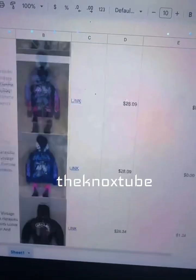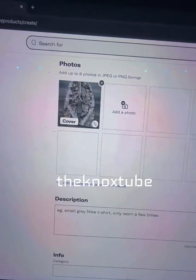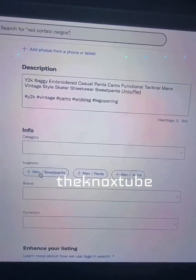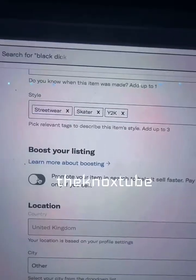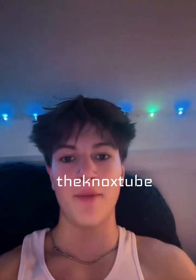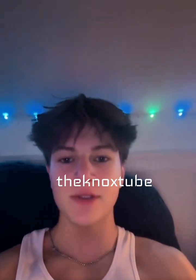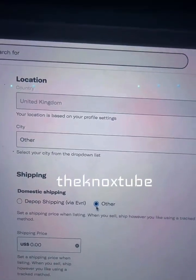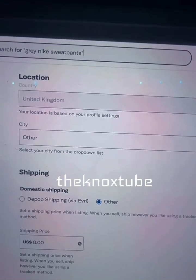Use an item off the spreadsheet in my bio. On your Depop listing, import the pictures from the supplier. Add a description with keywords and fill in this information. Make sure the brand is other. Boost your listing. Now, since most suppliers are from China, you don't want people from America buying your products because of the tariffs. So set your location to the UK, which is the second biggest market on Depop. Choose other as your shipping method and turn off worldwide shipping.